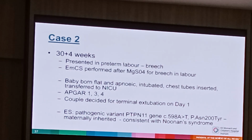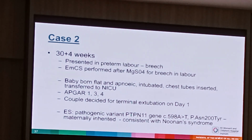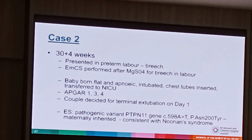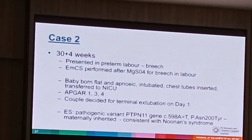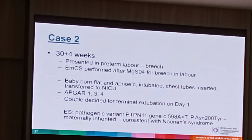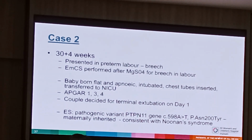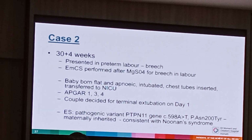She presented in preterm labor at 30 weeks, and the baby was breech. As she wanted full active resuscitation, she had an emergency cesarean section after completion of magnesium sulfate. The baby was born in poor condition with a poor APGAR score, was immediately intubated and had chest tubes inserted, but because of deteriorating condition in the NICU, the couple decided for terminal extubation on the first day of life. Only after the demise of the baby, the exome sequencing actually returned, and it showed a pathogenic variant in keeping with Noonan syndrome, which was actually maternally inherited.